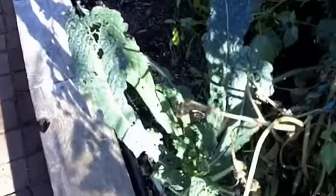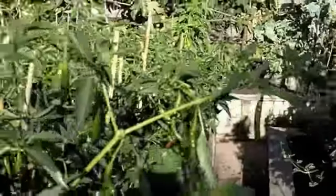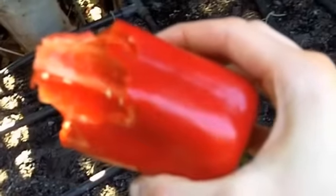Dino kale. It's nice and dark and expensive in the store, so grow it yourself. Here's another overview so you can get an idea of just how much is growing in these hecka long raised beds. Yummy. You don't see them like that in the store. And the flavor is so incredible, you can just eat this like an apple.